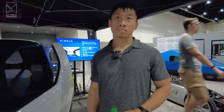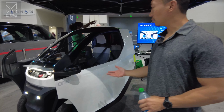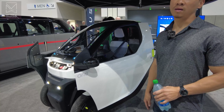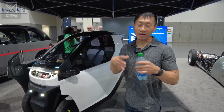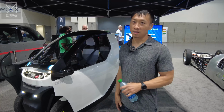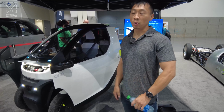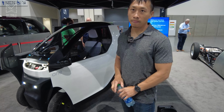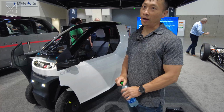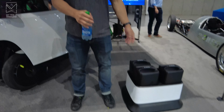So, go ahead and say your name, who you are, and then talk about the car. So my name is Lee Hang. I'm the founder of Nimbus. Tell us about the Nimbus. Sure. So it's a 2-seater tilting electric vehicle. What we're trying to do is create the perfect vehicle for in-town errands and commutes. Priced at under $10,000 or $200 a month to rent. Goes up to 50 miles per hour. You can get a range of 93 miles, and that's done with swappable batteries, which you see here.